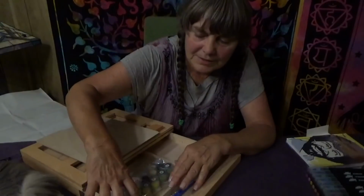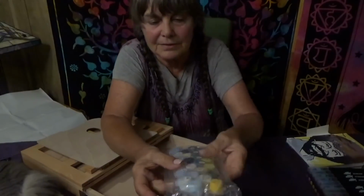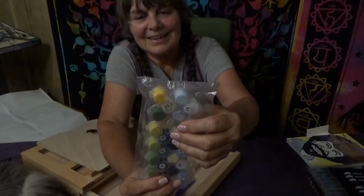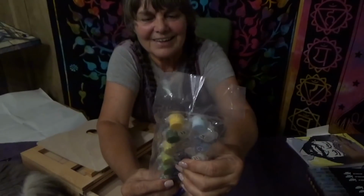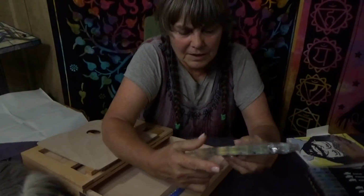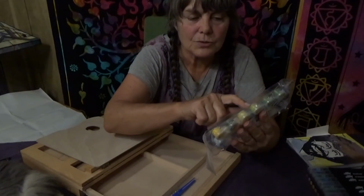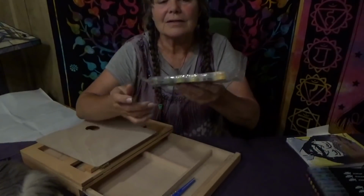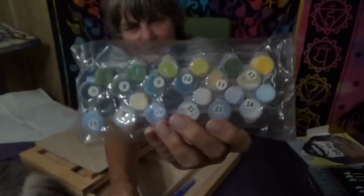So here we have the paints. They come all wrapped in this little plastic covering. And I'll probably need scissors to get this open. But then I'll put all of the paints in here. They come on trays of 1, 2, 3, 4, 5, 6 little paint jars, and they all have numbers on them. See all the numbers?